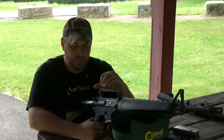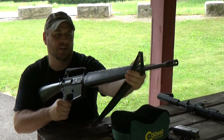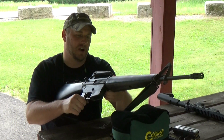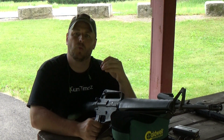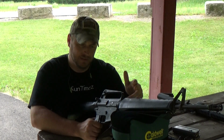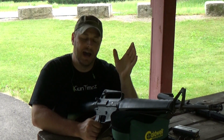The SP1, mind you, has the pencil barrel. It does have the A2 style flash suppressor on there, but it has the pencil barrel, which is a 1 in 12 inch twist. So for every 12 inches, that bullet spins or turns one time.